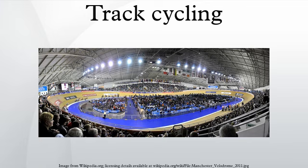UCI Track Cycling World Championships, held every year, usually in March or April at the end of the winter track season. There are currently 19 events in the World Championships, 10 for men and 9 for women. Qualification places are determined by different countries' performance during the World Cup Classic Series held through the season.